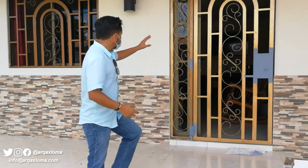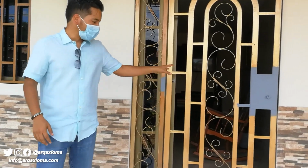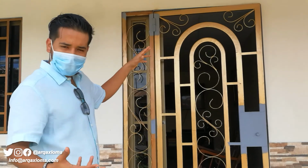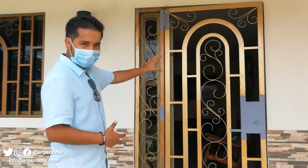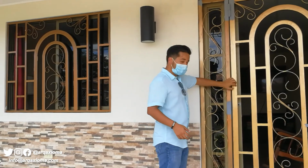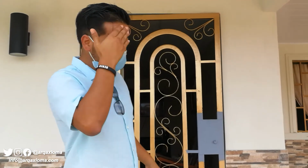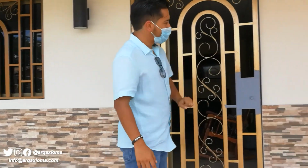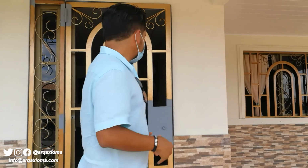So if you see, this is anti-corrosion paint, and it's painted like that because the entire metal work that we're seeing is gonna be painted in a new color to match this one, because this is another color that the owner later did on this frame. So we're gonna match this and those colors and put one color for all the windows.